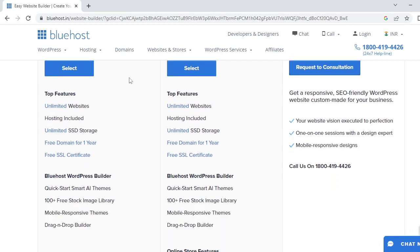the top feature is unlimited websites. You can upload unlimited websites. How is it possible? If you buy unlimited domains, you can host them in this unlimited website hosting. Another is unlimited SSD storage. It is the best thing. There is no issue about how much data you have; it's totally unlimited to store on the server.